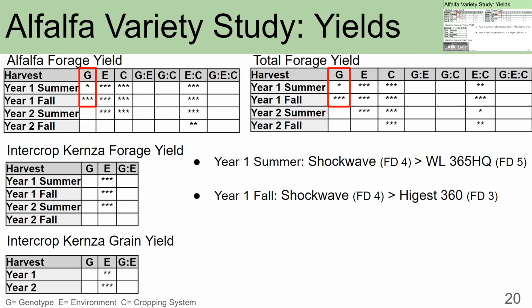least in year 1. Its performance may have been correlated with its fall dormancy rating, but it also may have had additional attributes not quantified in the study that may have led to higher total forage yields. While there's no significant differences in alfalfa or total forage yield in year 2, additional data in year 3 may better elucidate the trend in total forage yield changes over time. With the environment by cropping system interactions, intercrop total forage yields were higher than monoculture across sites and harvests.